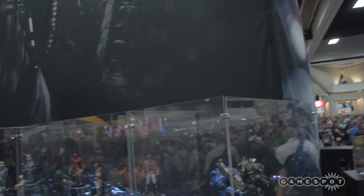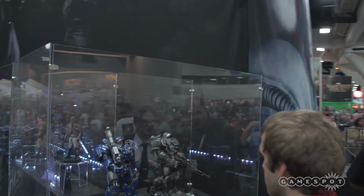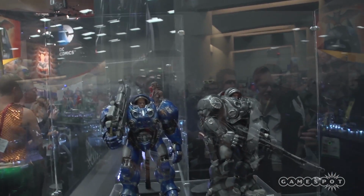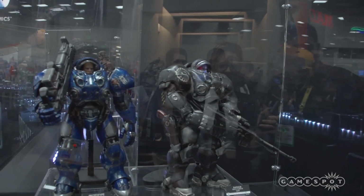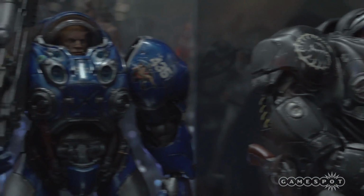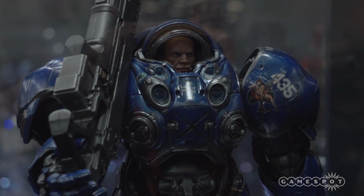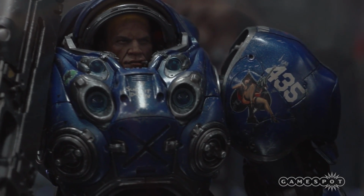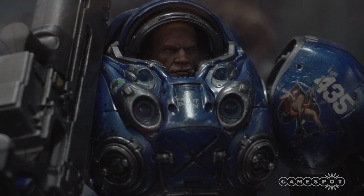So really excited. Again, as the Blizzard fanboy that I am, it's very easy to talk about these pieces. On the right, we have Jim Raynor in his full exosuit, and right next to him we have Tychus Finley. We just put Tychus out yesterday, if I'm not mistaken. So really detailed. These aren't statues. What's really exciting about this is these are 6-scale figures with about 96 points of articulation.